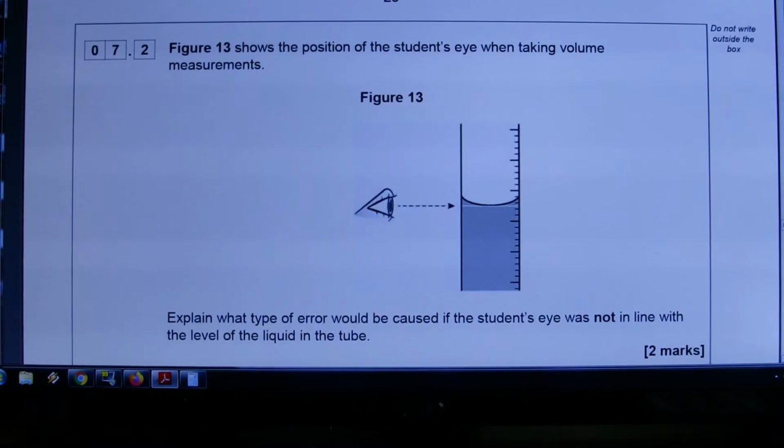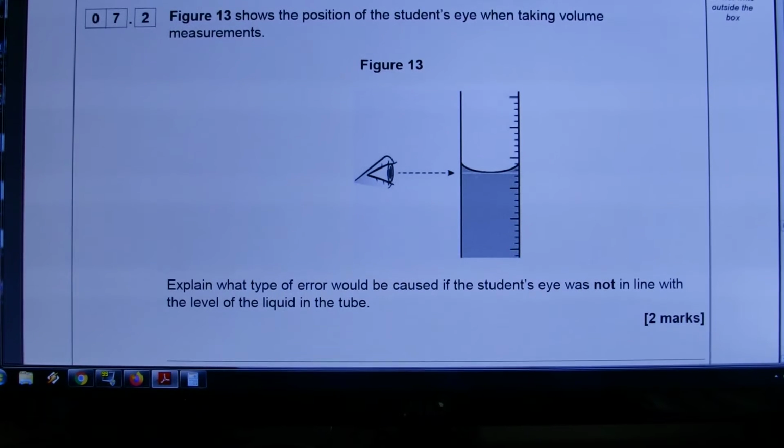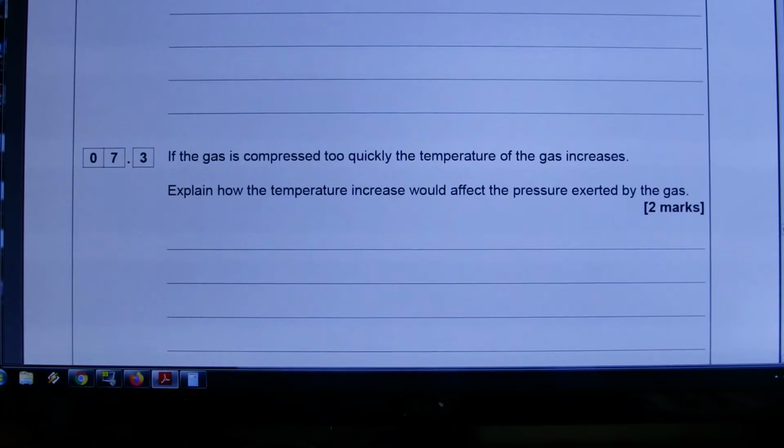Position of the student's eye when taking volume measurements. That's correct. Might be a little close, but it's correct. Parallax error, I already mentioned that. Because you'd be looking at an angle and you would see one of these markings or one of these markings, not the one that's actually level with that. If the gas is compressed too quickly, the temperature of the gas increases. This is not correct. When the gas is compressed, the temperature of the gas increases. So the faster it is compressed, the hotter it's going to get.